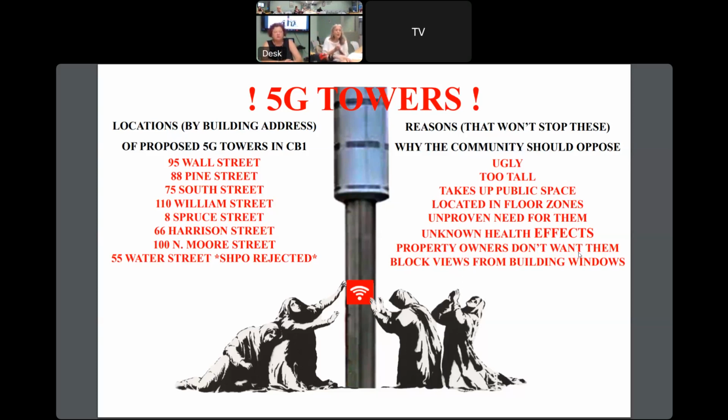But that said, we have been presented with 7 sites, 8, one's been rejected by SHPO, the State Historic Preservation Office. And so we have to come up with, as Jason pointed out, as best we can, specific reasons why the siting at each of these locations doesn't work. And it's not because of generic ideas, which we all agree, or maybe most of us agree, who knows, we'll find out tomorrow.